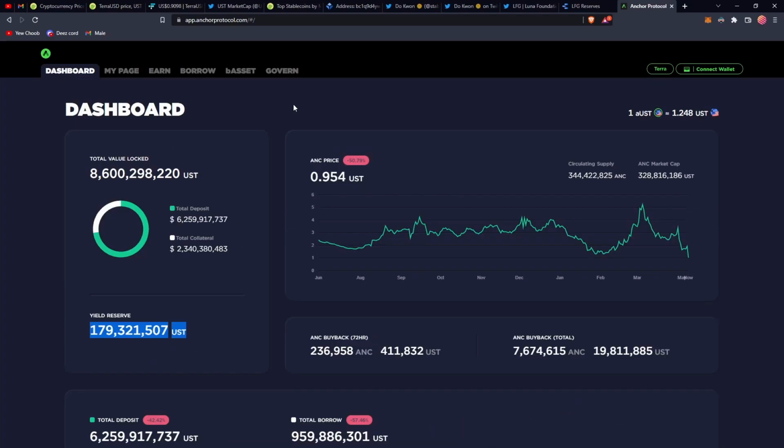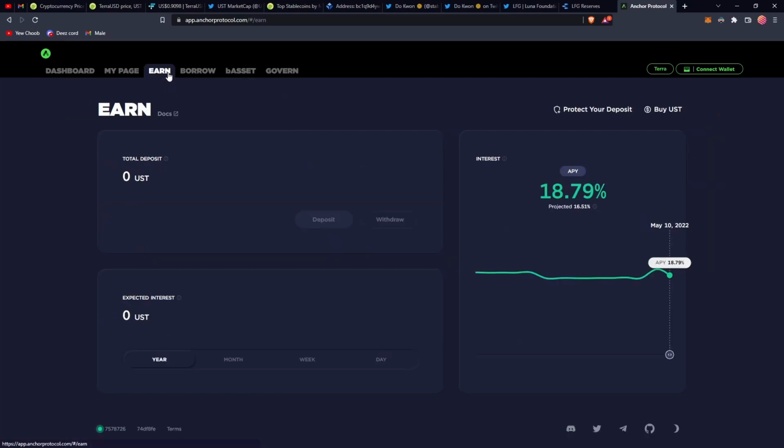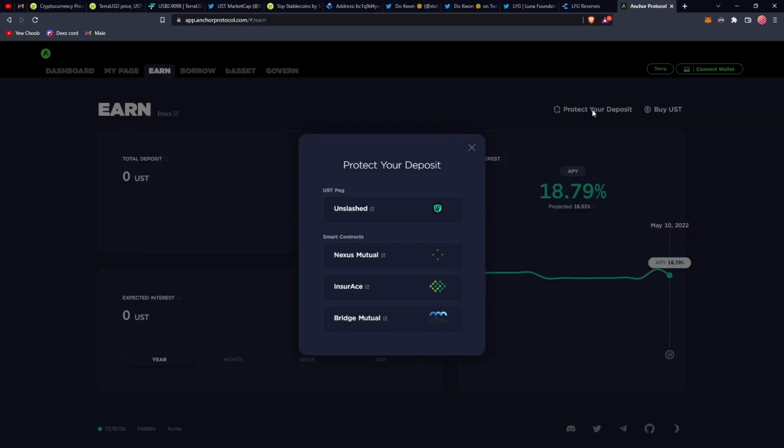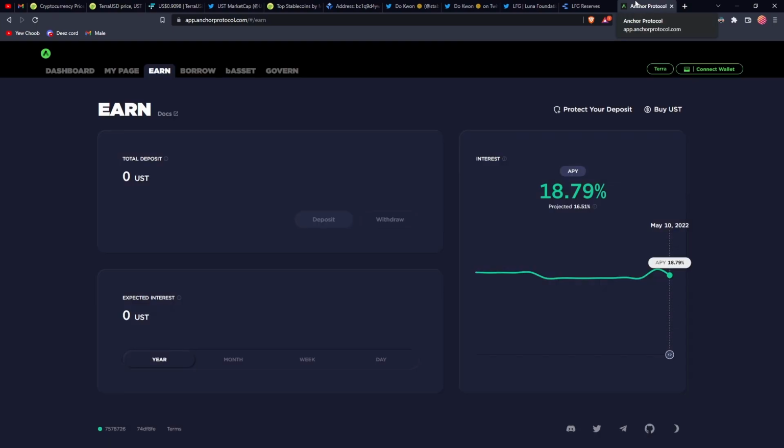So right now, I'm not really in the Luna ecosystem, but if you were to earn, one thing I'd certainly use, and I saw this a few months ago, but you can basically get insurance. So if it depegs, yet again, you'll have insurance, and in case there's any other risks, then you can get insurance for that as well. But hey, it's a free market. You do what you want.